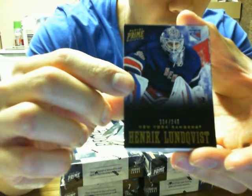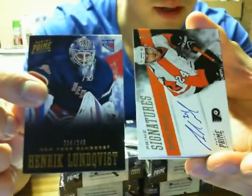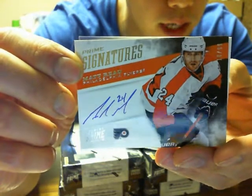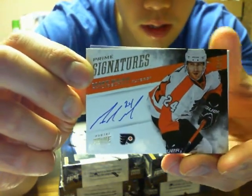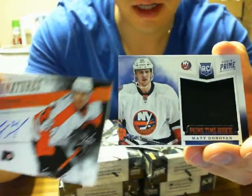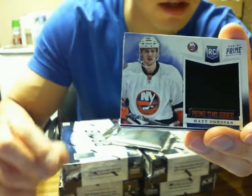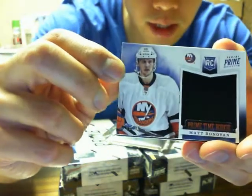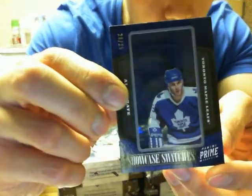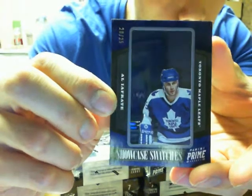So we have base for the New York Rangers of Henrik Lundqvist at 249. Come on, camera focus. And we have prime signatures of Matt Read for the Philadelphia Flyers, 18/99. I don't think anybody will, because right when you lift up the prime pack, you can see the Dominion pack right underneath it. And we have primetime jersey of Matt Donovan for the New York Islanders, 62 of 99. Oh, nice. And we got showcase swatches of Al Iafrate for the Toronto Maple Leafs, 20 of 25.